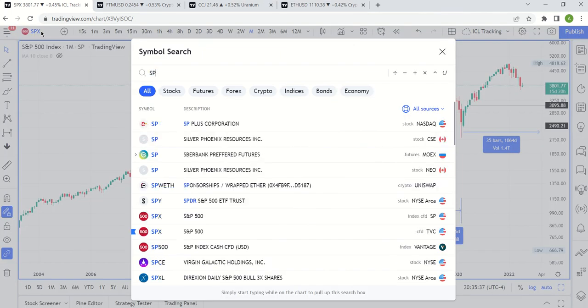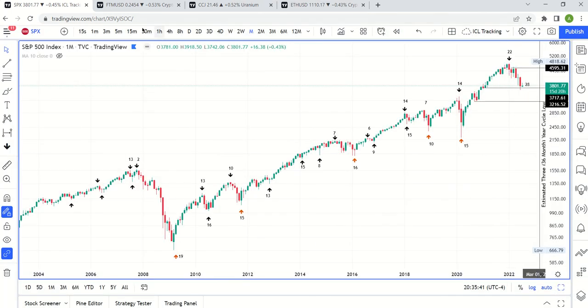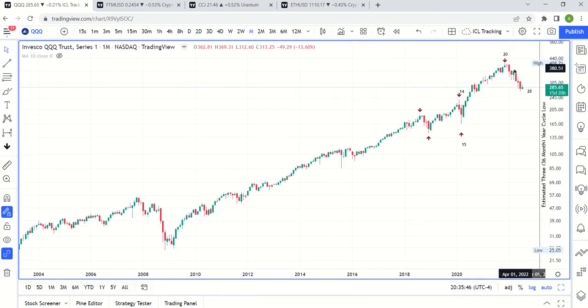Not that version of SPX, this version. Right, so month 22, we're now on month 28. The Qs topped out on month 20, just like IWM. So that was November, and we're now on month 28. So think about that. If we're not going to get the low until around month 36, we still have a lot of wood to chop on the downside.